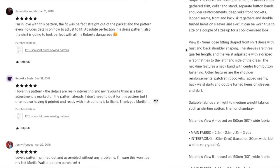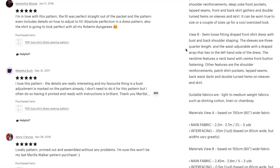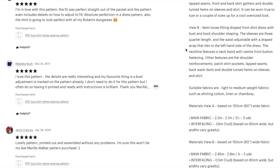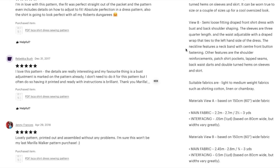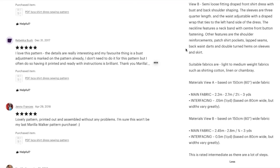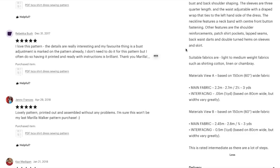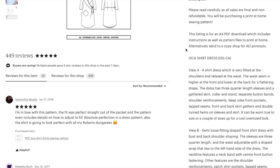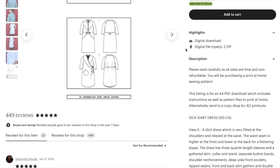View B is a semi-loose fitting draped front shirt dress with bust and back shoulder shaping. The sleeves are 3/4 length and the waist adjustable with a draped wrap that ties to the left-hand side of the dress. The neckline features a neckband with center front fastening. Other features are the shoulder reinforcements, patch shirt pockets, lapped seams, back waist darts, and double turned hems on sleeve and skirt. So it sounds to me like view A and B are pretty much completely different dresses.